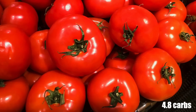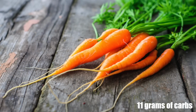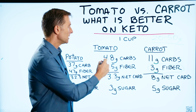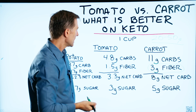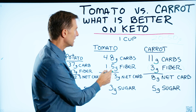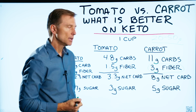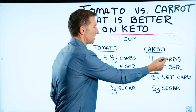So let's start with the tomato. If we compare that to a carrot, it's 11 grams of carbs, okay? The goal of keto is to keep your carbs low. But so far, we're within the range. Then if we get the fiber, it's 1.5. Carrot has 3 grams of fiber, so obviously the carrot has more fiber. The more fiber, the less the insulin response, because it buffers the carbohydrate.